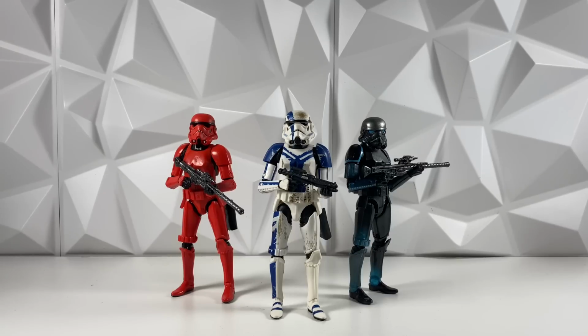The next 2 Mandalorian figures that were revealed are actually in plastic repackaging, which is kind of a shame.